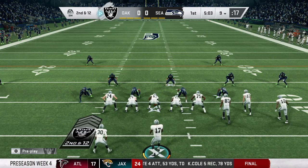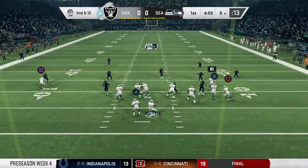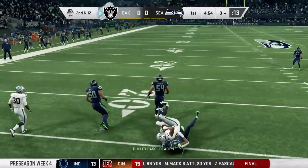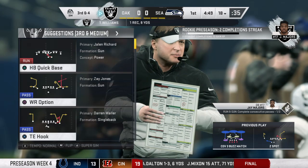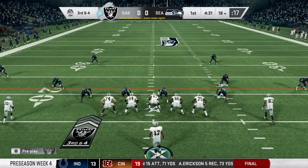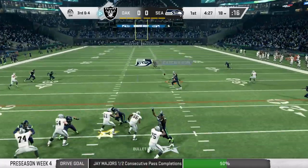Now they'll come up on 2nd and 12. Here we go on 2nd and 12. Now this will be caught. Tyrell Williams, 8 yards on the completion, but now they face 3rd down. Complete to Tyrell Williams. It's a gain of 8. Out of the gun now on 3rd down.